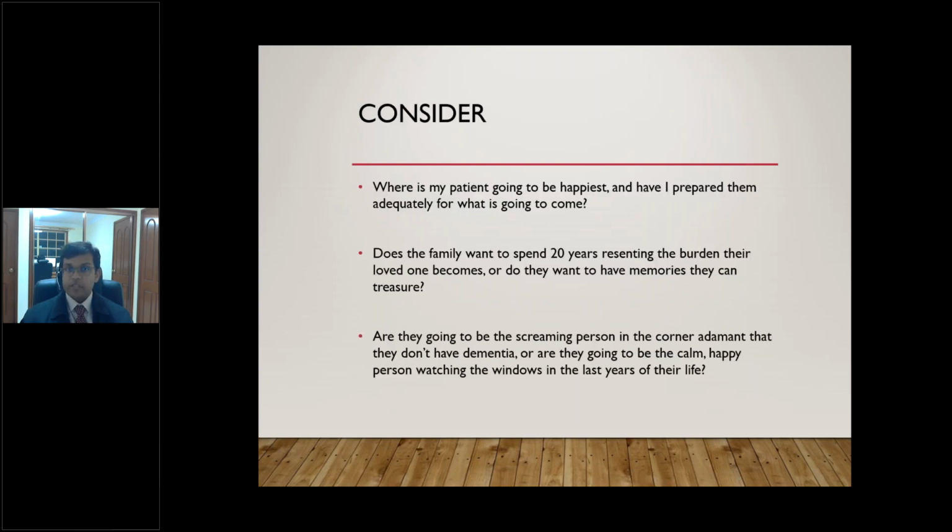And we have to bring it back to the patient. Where is your patient going to be happiest? And have they been prepared adequately for what is going to come? And does the family want to spend 20 years on average resenting the burden that their loved ones become, or do they want to have memories that they can treasure?